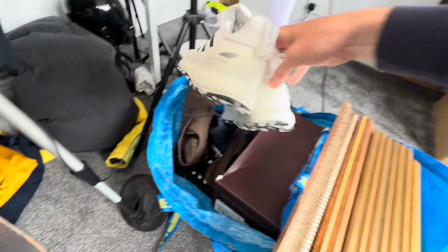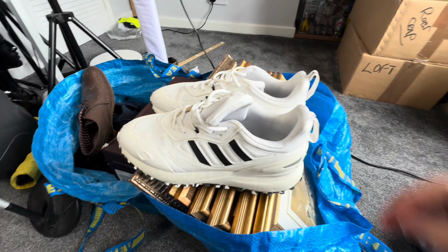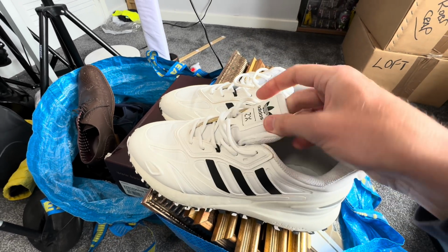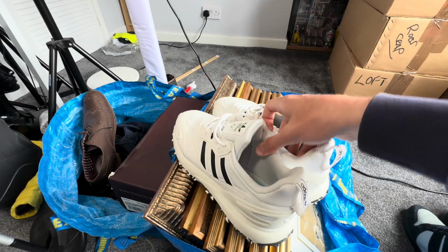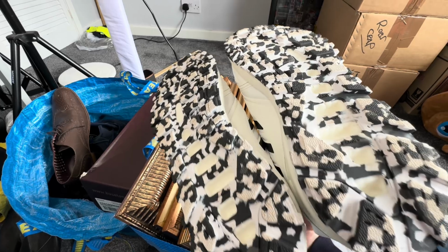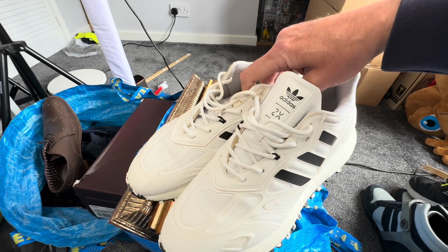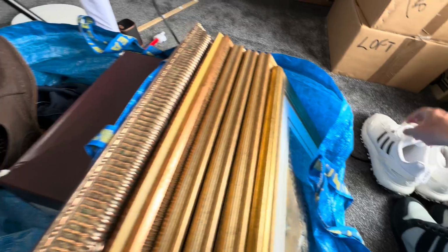A pair of Adidas. It's been a real trainer day today. I picked up lots of trainers. Pair of Adidas ZX. These are a UK 9.5. Pretty nice condition, just need a bit of a wipe down. £8 paid on those. I'm actually not finding these at the moment on eBay, so I need to do some further checks, make sure I've got the right name and code. But if I had to put a price on that for the video, 40 quid.